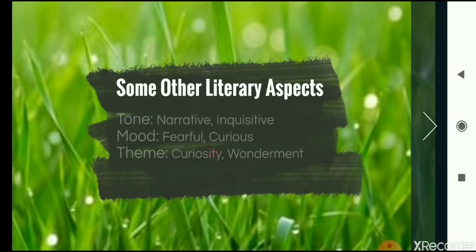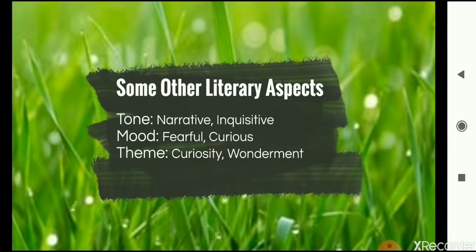Okay, let's move ahead and let's discuss some other literary aspects of this poem. The first one is tone. Now the tone is the poet's attitude towards the subject matter about which he or she is writing. So the tone here is narrative. I already told you that the poet is trying to tell you a story. So the tone is narrative. He's trying to narrate a story to you.